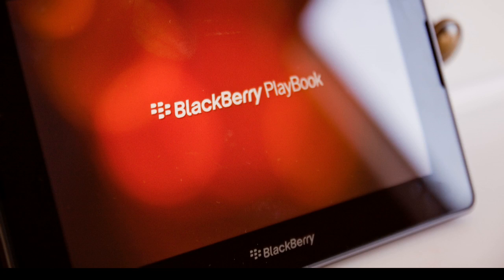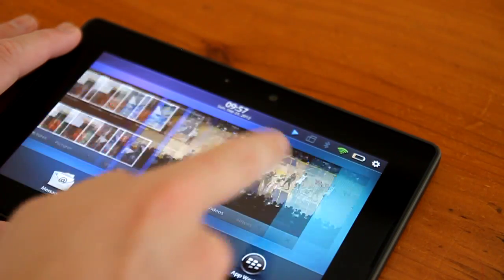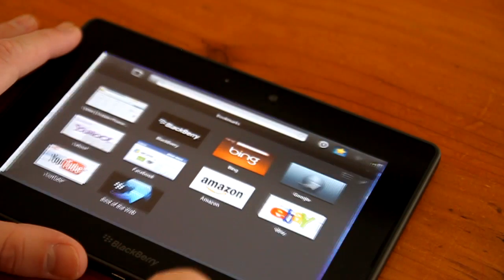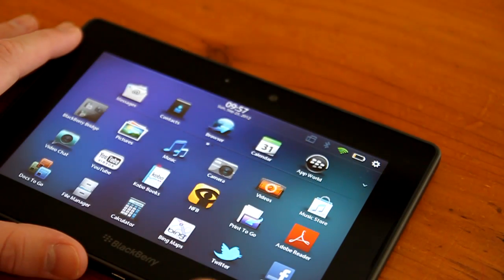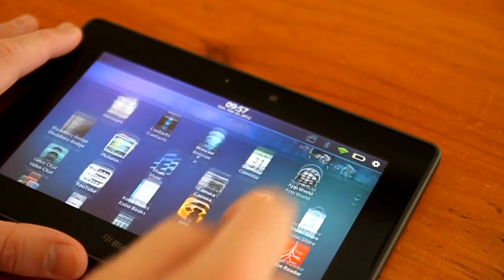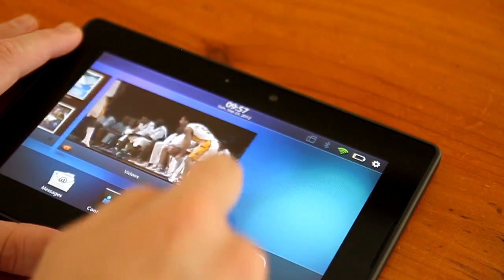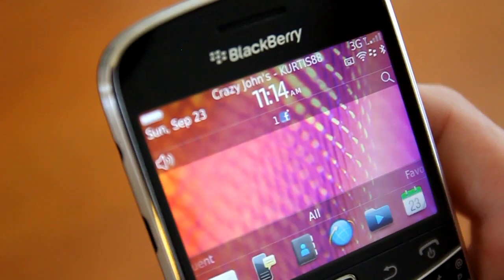At launch, I would have never recommended this tablet purely on bang for your buck. Now that it is running OS 2.0 and the price has dropped to $200, I find it a much more attractive offer. If you are looking for a tablet capable of media playback, internet browsing and games in a portable size, this is a great option. Particularly if you are already a BlackBerry consumer, it complements the handsets well.